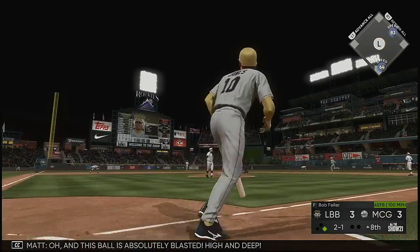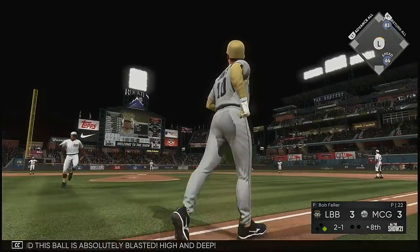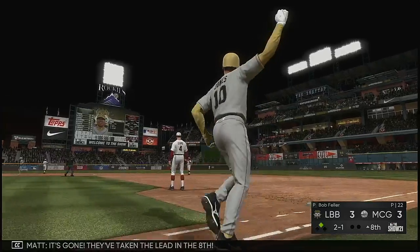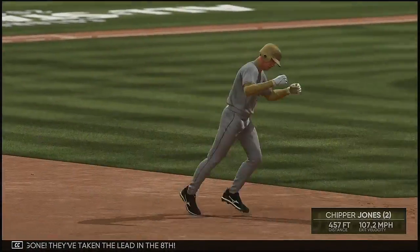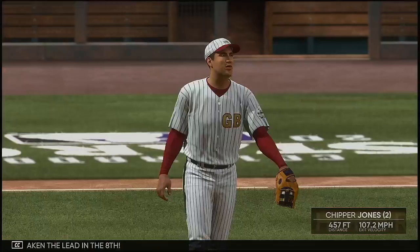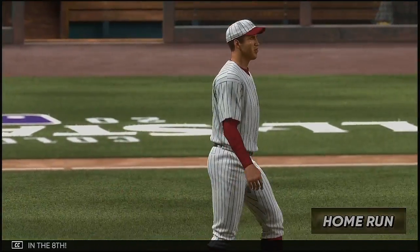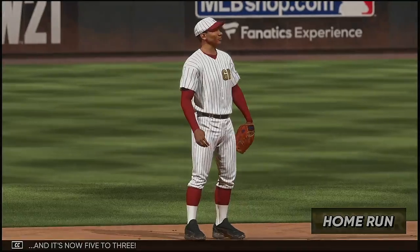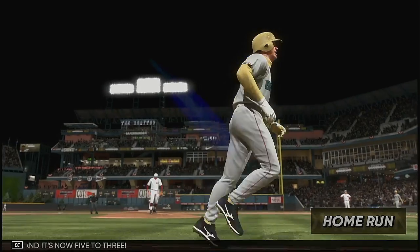Oh, and this ball is absolutely blasted, high and deep. It's gone. They've taken the lead in the eighth. So a two-run shot to left center, and it's now 5-3.